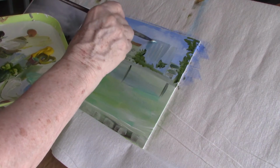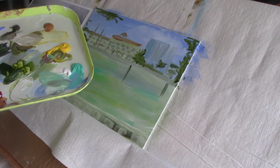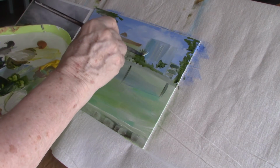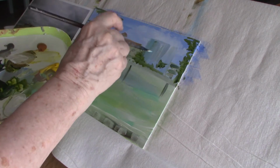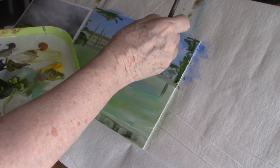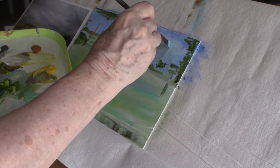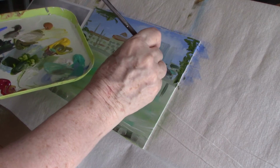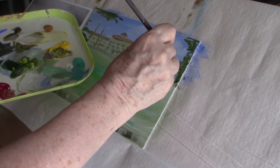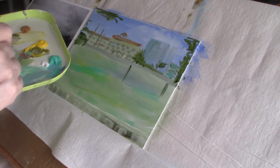I think I must have taken the photograph in the morning because this side of the building, which I'm painting in shade, would usually be sunny, I think. And I'm going to sort of swish that blue round to indicate the curve. It doesn't have a sharp corner. It has a sort of curving roundness to it, I think. I'm looking at the photograph and I think that's what it's doing.